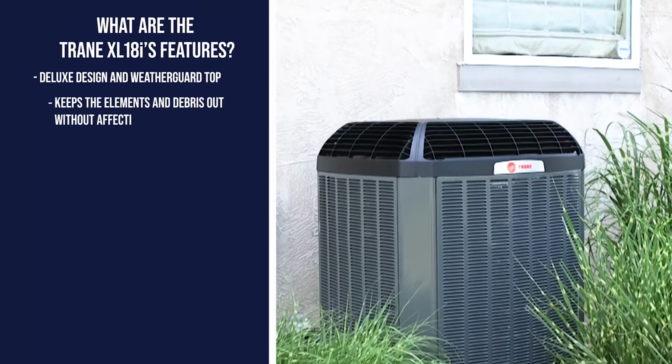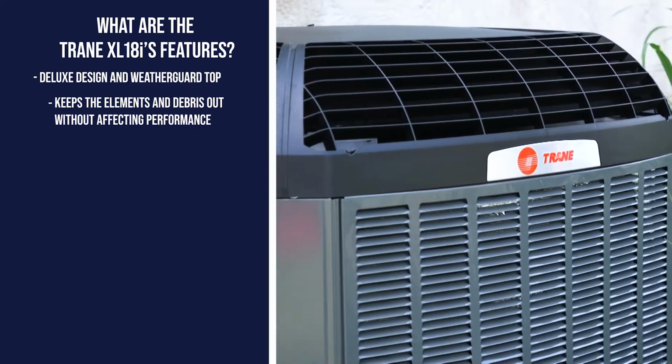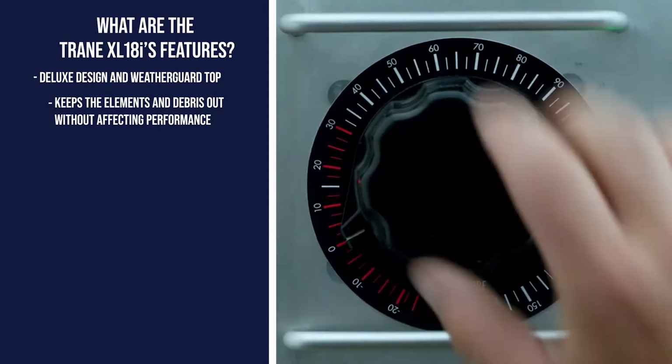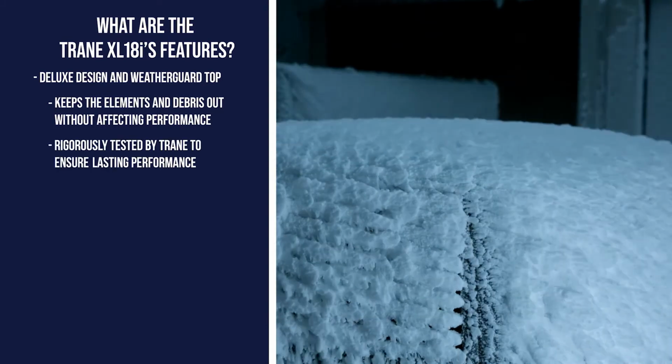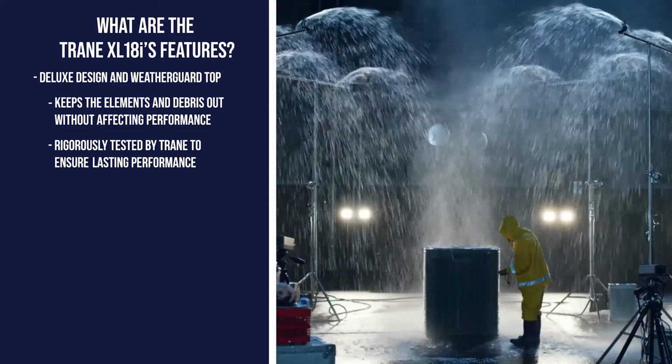Trane goes to great lengths to design their equipment to keep the elements and debris out and continue to perform when it's needed most. Each piece of equipment is rigorously tested again and again to ensure that it will continue to work regardless of the conditions outside.